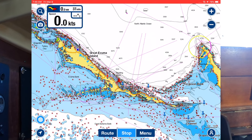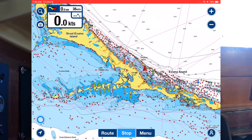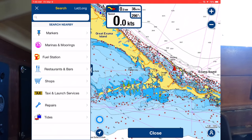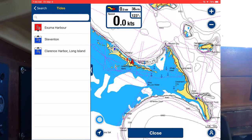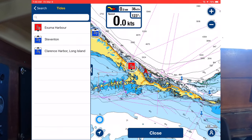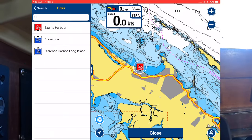And one last thing that's really cool about Navionics is you need your tide information for the places you're going, especially if you're traveling through the Bahamas or the ICW. So if we hit the search button in the top left, we can, of course, type in anything we want at the top. If you're looking for a specific marina or a specific city, type it in and it'll find it. But at the bottom, I'm going to hit tides, the last thing in the list here. And it is going to show me the tide areas or the tide markers that it knows about. So we're going to go to the one closest to us here. You can see we're here and there's a tide marker just over beside us.